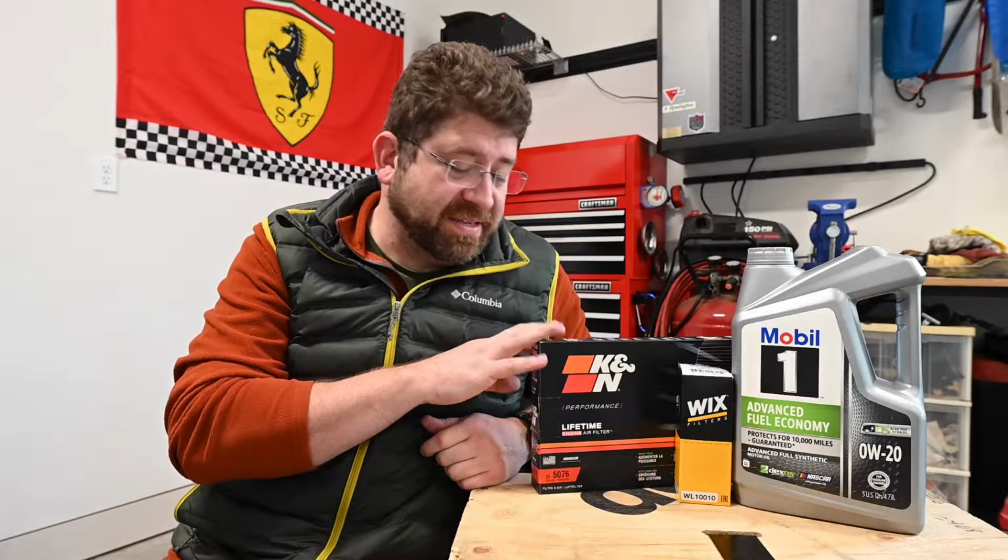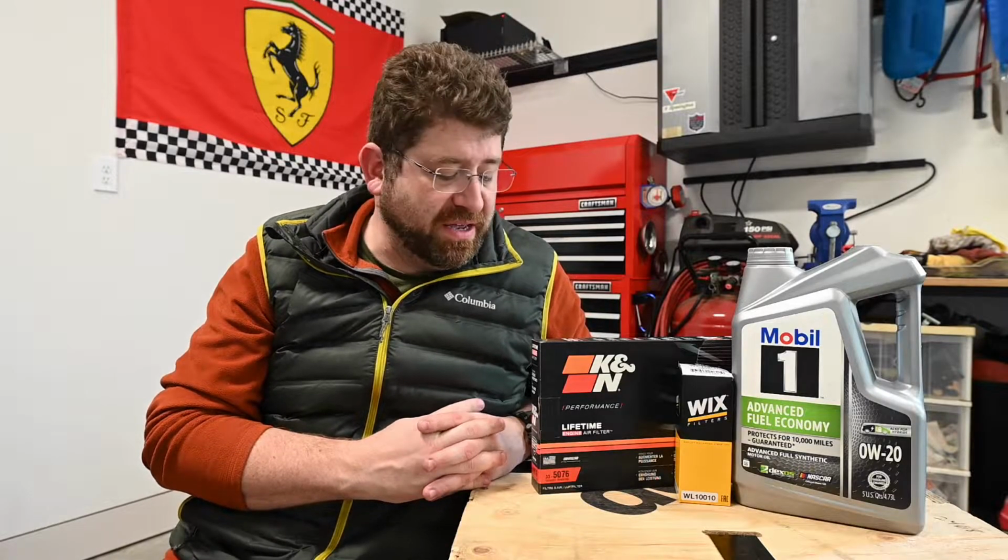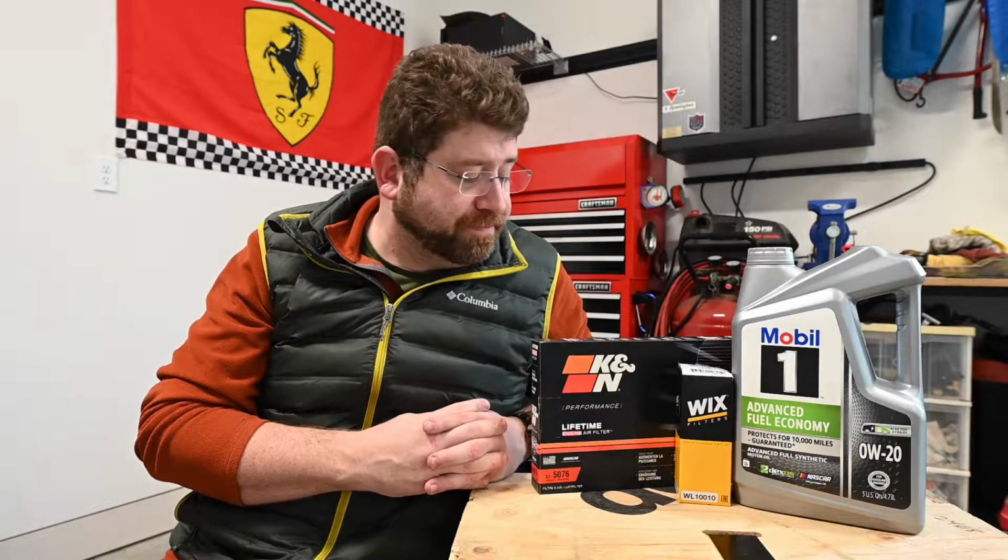And I've also run these K&N filters for a long time. Not necessarily because they give me a great performance increase or an improvement in gas mileage or anything, just because I like the idea that they're reusable. They do cost a little bit more on the front end, but by the time you buy a filter about once a year to replace, you really do come out ahead. So I can't recommend these K&N filters enough. I've literally been running them since the 90s.